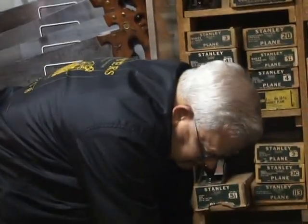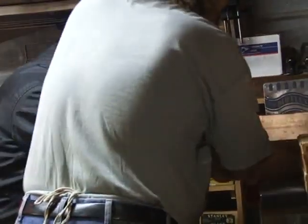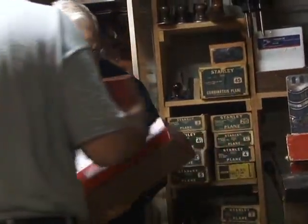I'm going to put some of this stuff down here out of the way so I can get to that plane. Grab that. All right, just put it back there now.